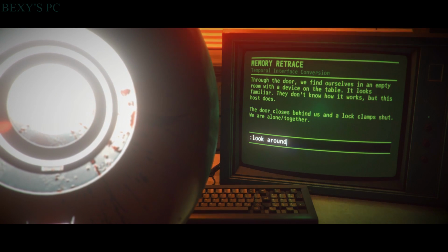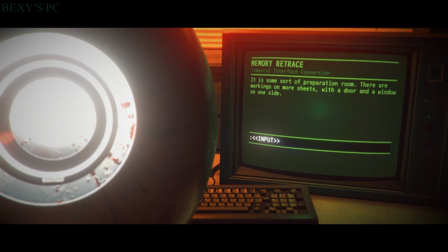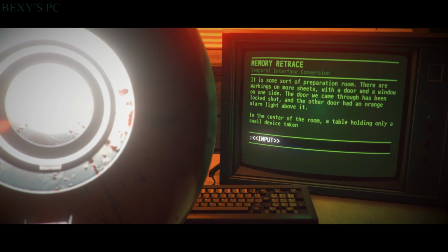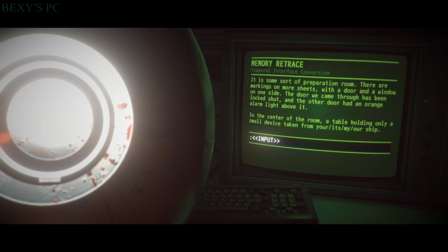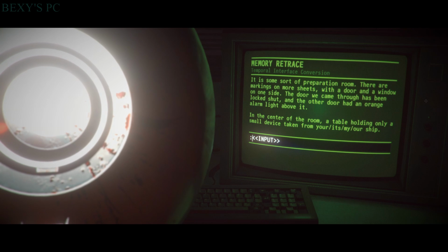Spell it right, we might be better off. It's some sort of preparation rooms. There are markings on more sheets, with a door and window on one side. The door we came through has been locked shut and the other door has an orange alarm light above it. In the centre of the room, a table holding only a small device taken from your, its, my, our ship. Okay, that's confusing or not.